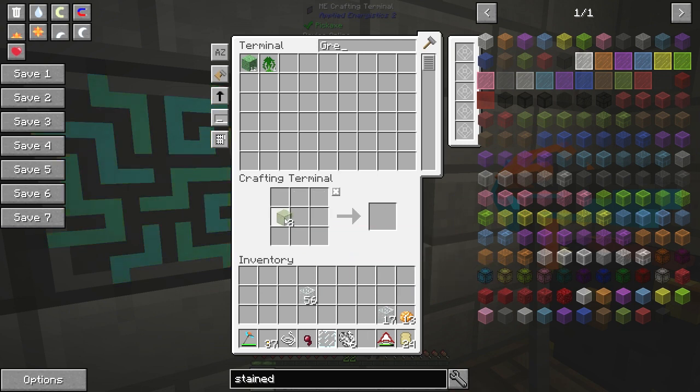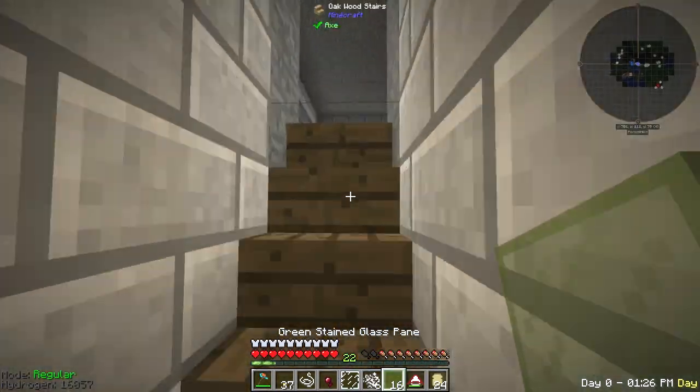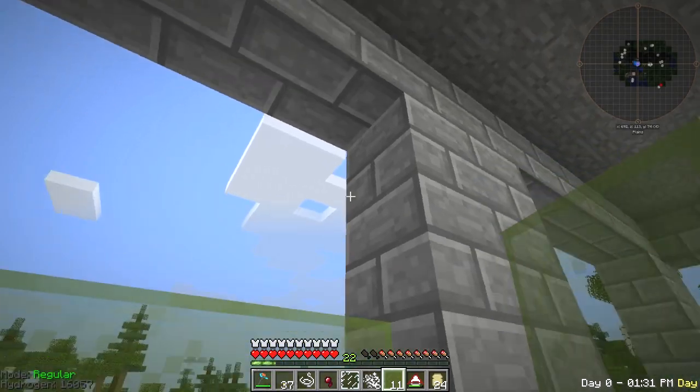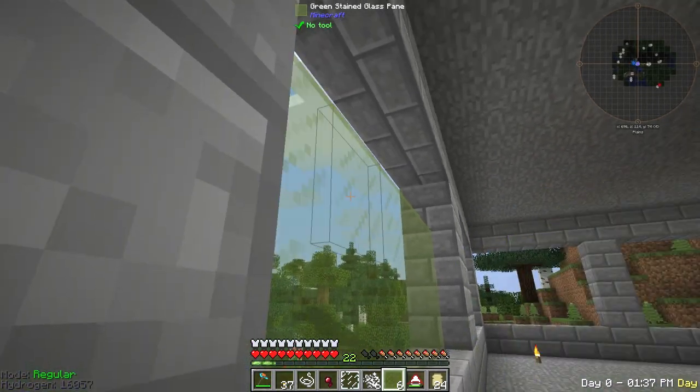And then I can do that into... No, I need that and that, don't I, to make 16 panes of glass. But that's not even close. So let's do one floor and let's see how many we need. 2, 3, 4, 5. Yeah, I mean, we're not even going to be coming close to what we need. But it will look cool.